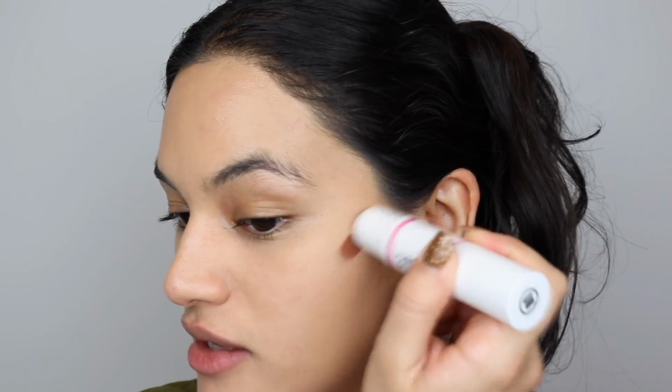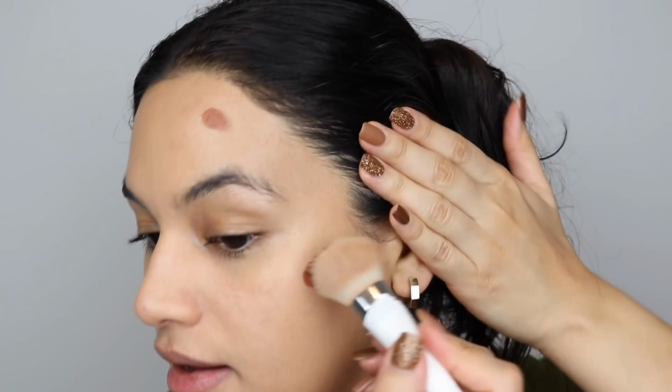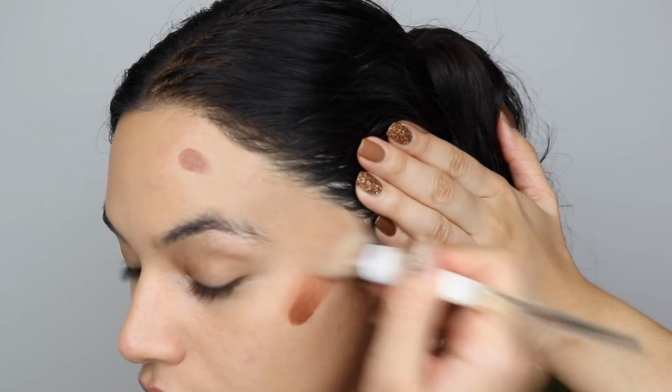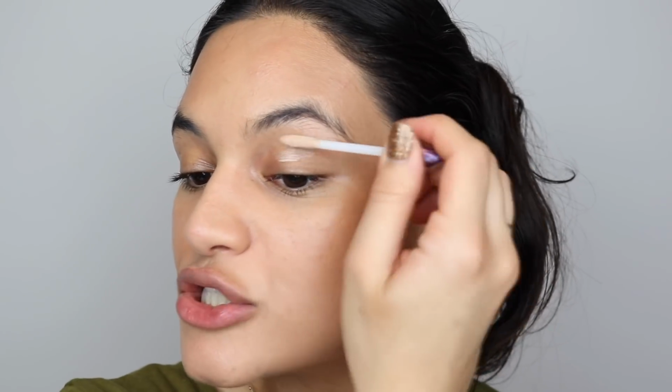Moving on to my cheeks, I did not have a new bronzer to try this month, so I am just going in with my Oma Beauty Double Take contouring stick and my e.l.f. little airbrush precision brush. I also don't have a new primer to try, and the eyeshadow that I have to try did crease on me pretty badly, so I am going to be going in with a primer, and I'm just using my Urban Decay Primer Potion.